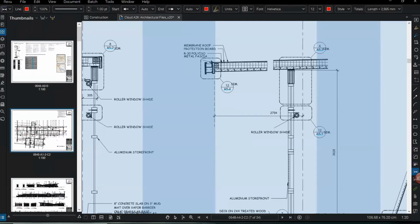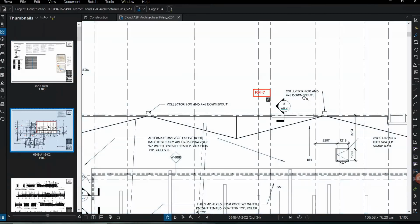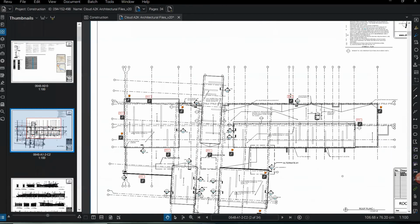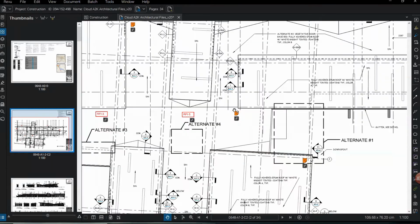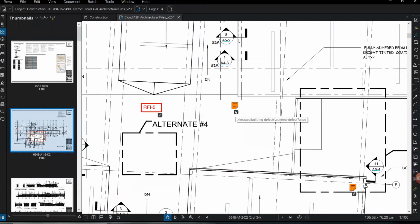If I go to my first plan, what I have done on this is I have placed some RFIs and I've also placed some site defects. I can see all these have a bit of a lightning bolt on them. This means that I've basically hyperlinked an image of this area here. So I can place a simple call out or a simple item, go through my lightning bolt link here, and that will open up directly an image that's associated with this.